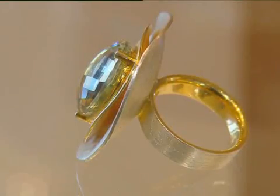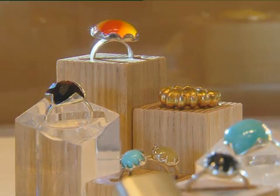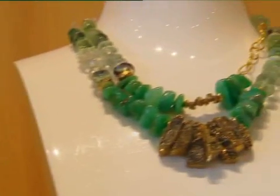Who better to keep the Kirsten Goss label blossoming, especially with the imminent launch of her diamond collection and her luxury brand, not to mention plans to set up shop in New York and Hong Kong.